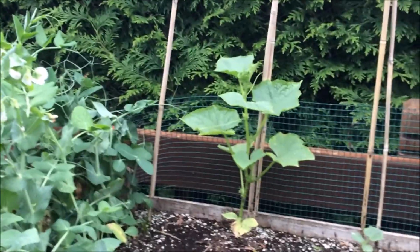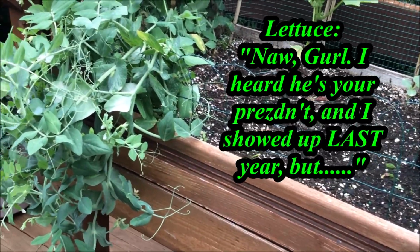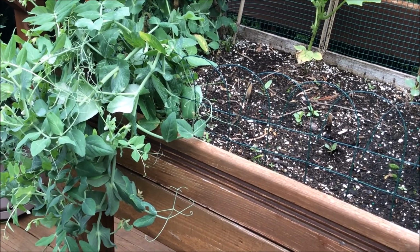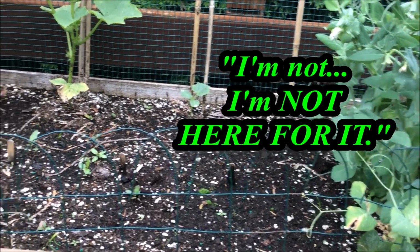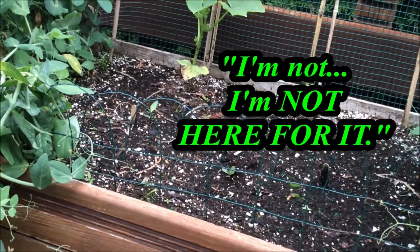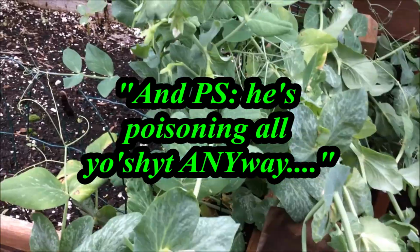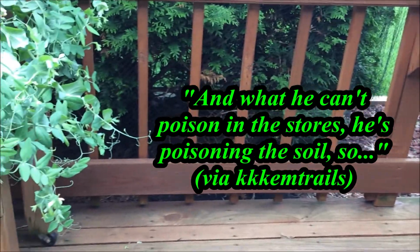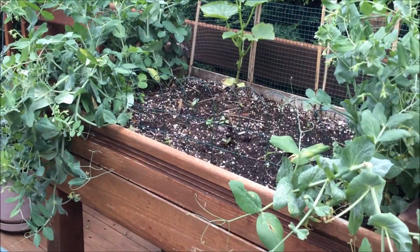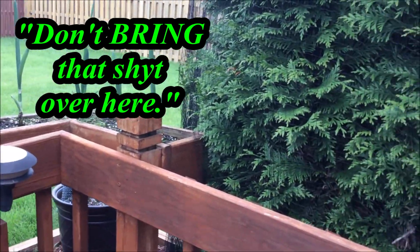It's like my lettuce is saying, nah, girl, I heard who your president is, and I showed up last year, but that orange one, I'm not here for it. I just feel like that's what my greens said. And then they added, and P.S. he poisoning all your stuff anyway. And what he can't poison in the store, he poison in the soil. So, nah, I'm good. Here's some more. See how huge? Just don't come over here. Don't bring that over here.